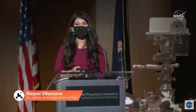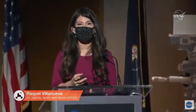Welcome to NASA's Jet Propulsion Laboratory in Southern California. Days ago, NASA's most sophisticated and capable rover to date landed on Mars, the Perseverance rover. Today, we'll see Mars like never before, with new photos and videos.